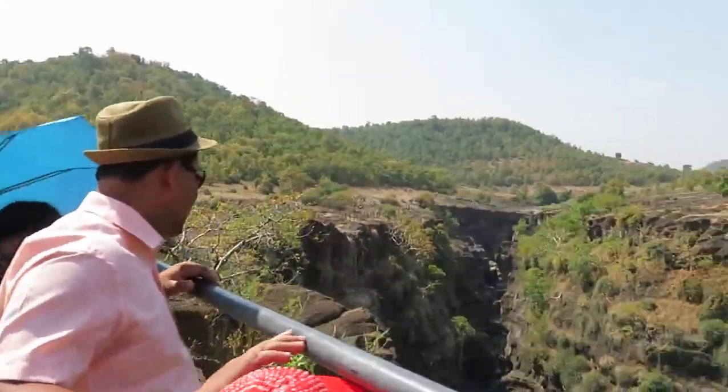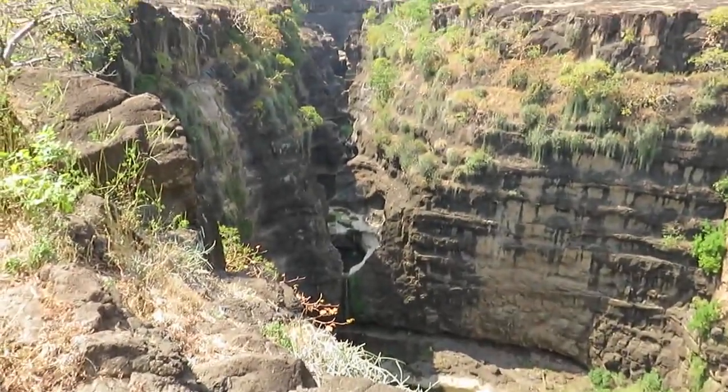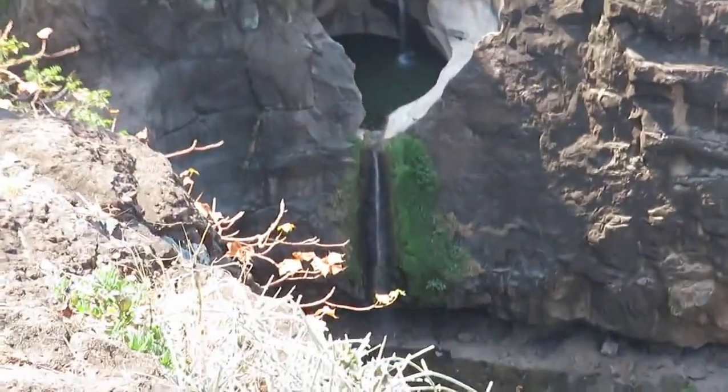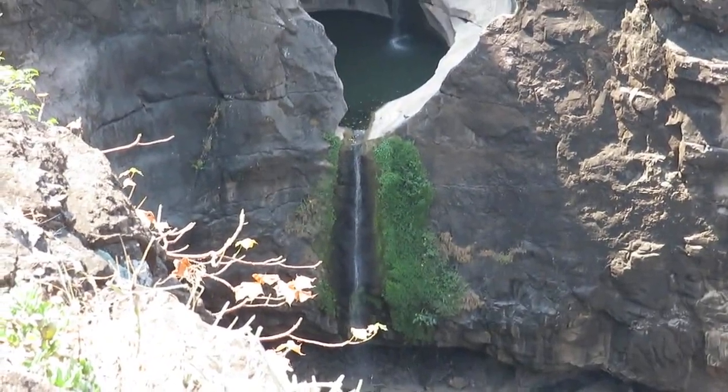In the rainy season, the waterfall could be massive and the entire area will be covered by eye-soothing lush green forest. But keep it in mind that the rainy and summer months could be very hot and humid, so plan accordingly.